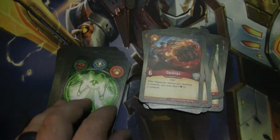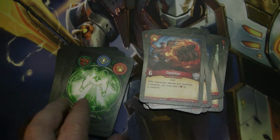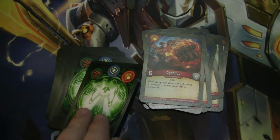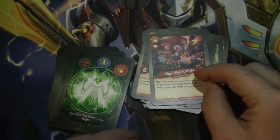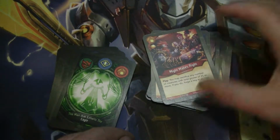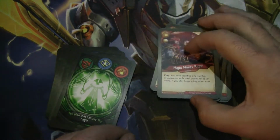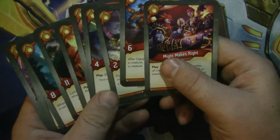Then we have Ogopogo, which is a 6 power giant. It says after Ogopogo attacks and destroys a creature, you can deal 2 damage to a creature. We have Might Makes Right, which is an action that gains us a bonus amber and says you can sacrifice any number of creatures with a total power of 25 or more, and if you do, forge a key at no cost. We have great creatures in Brobnar to support this.